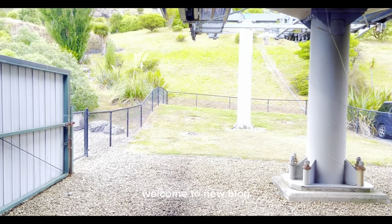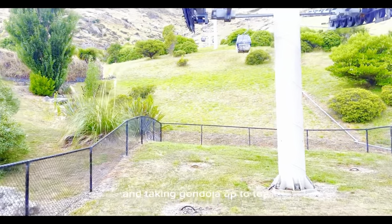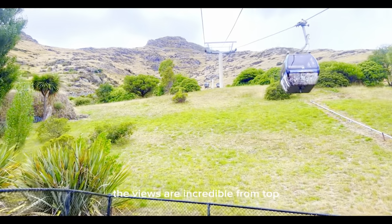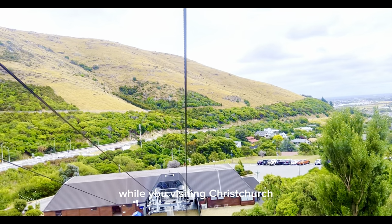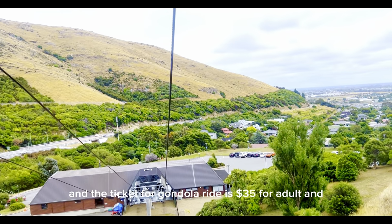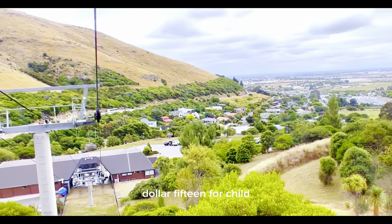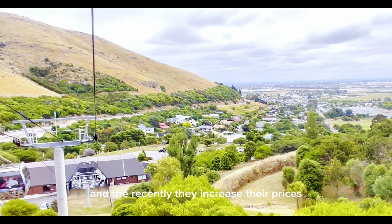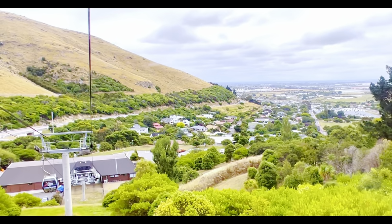Welcome to my new blog. I am in Christchurch city today and taking the gondola up to the top. The views are incredible from the top. This is a must-visit place while you are visiting Christchurch. The ticket for the gondola ride is $35 for an adult and $15 for a child when I visited. They recently increased their prices, so you can check the price before you go.